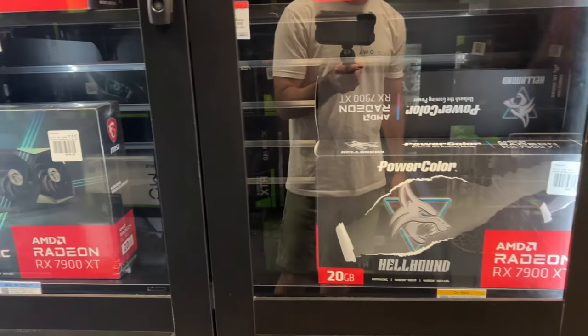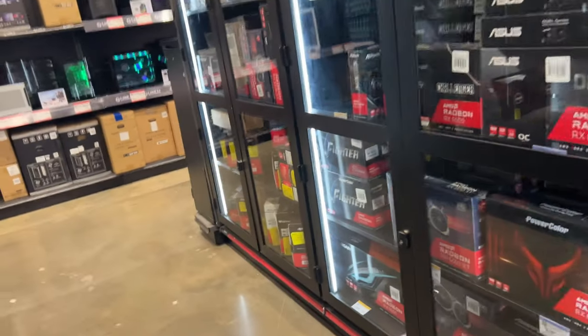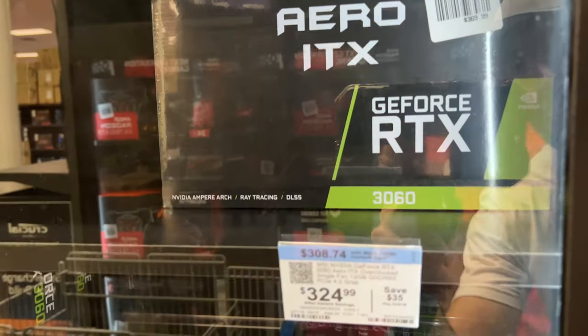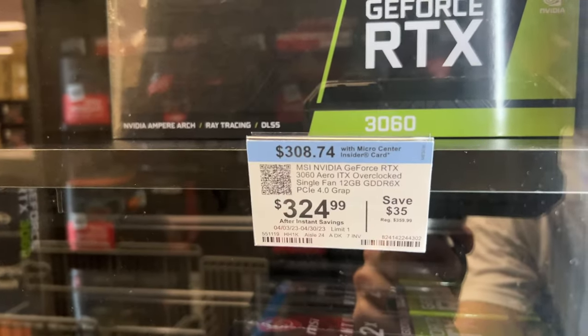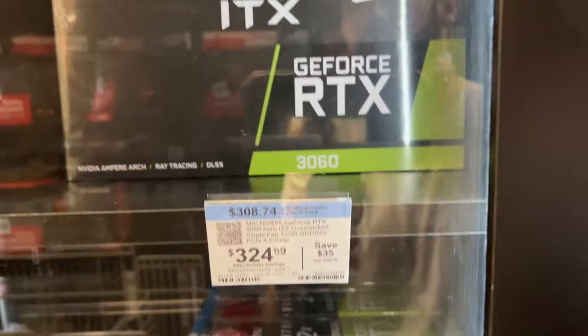Considering, what do you play? What games do you play? Resident Evil, yeah. And the old one, right? Yeah. Not even the new one. So we don't need anything too high end here. So we did find a 3060. 12 gigabyte version, make sure it's the 12 gig version. 325, that's pretty decent. That's what we're gonna go with.